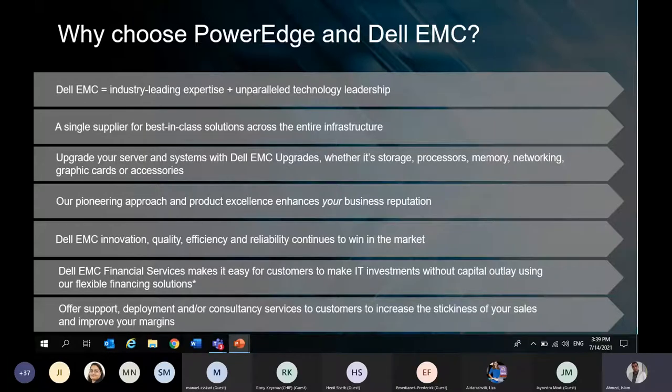That's the pioneer approach and the product excellence enhancing the business reputation. Dell EMC innovation, quality and efficiency. Dell EMC financial services make it easier for customers to make the IT investment without capital outlay. All these reasons will make the choice to go to the Dell EMC PowerEdge.